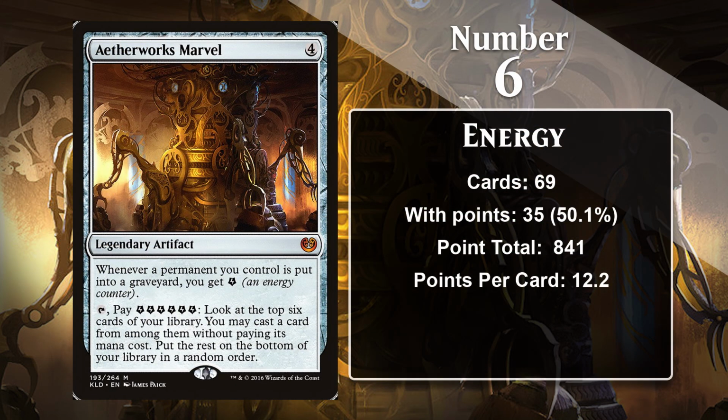Eventually, energy decks became so dominant in Standard that several cards that powered these decks, including Attune with Ether, Rogue Refiner, and Aetherworks Marvel, had to get banned out of the format to put an end to the dominant reign of energy, and Standard actually became interesting again.